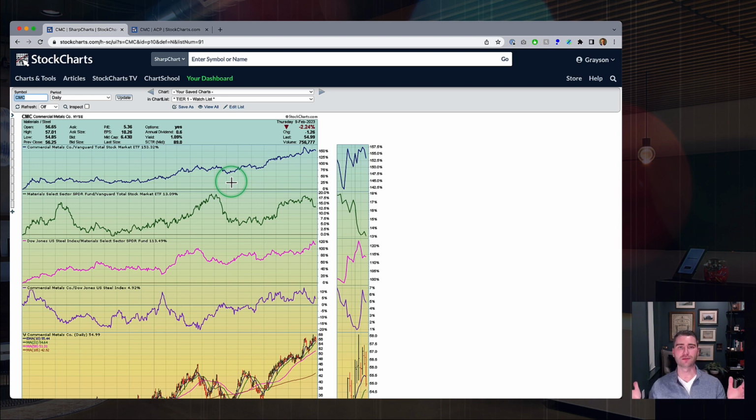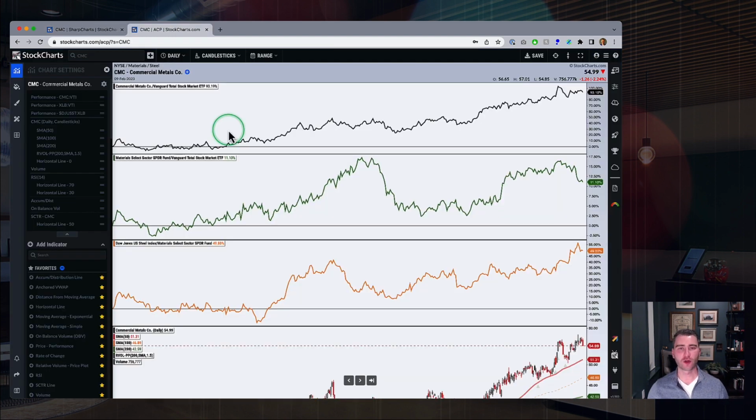So let's jump over to ACP now and take a look. So for all you ACP users, our advanced charting platform, we are looking at CMC with a very similar setup. Now again, you can do this exact same chart, exact kind of thing here in ACP. It's set up the exact same way using the same indicators. There's one cool thing about this chart that I'll show you in just a second, but really it is exactly the same. You can actually see that over here on the left side of the screen.